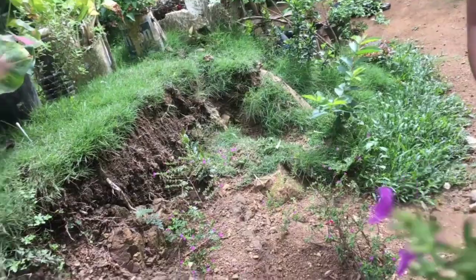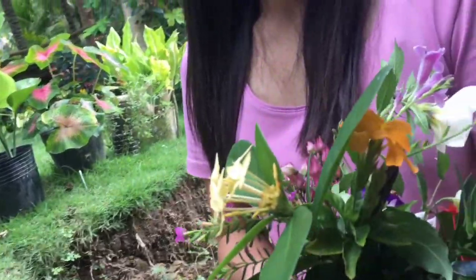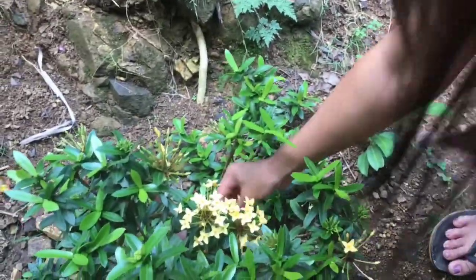Dwarf? Dwarf. Santan but it's big santan. Look at the leaves. And this is santan but it's small santan, it's yellow.